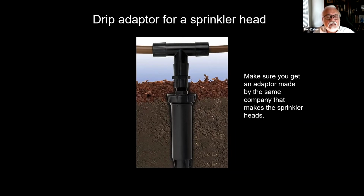And the way to do it is you can get an adapter that's made by the same company that makes your sprinkler heads. And that adapter will allow you to put a drip irrigation connection on the top of your sprinkler. And that is really, really a good way to do it. And I have done this on some of my drip. And this is a sprinkler head. And I'm going to show you a little bit more about that later.